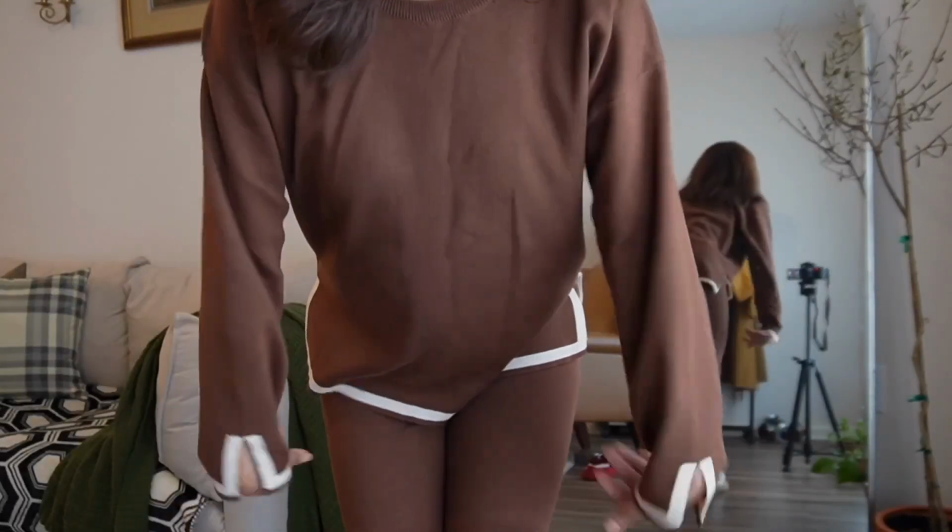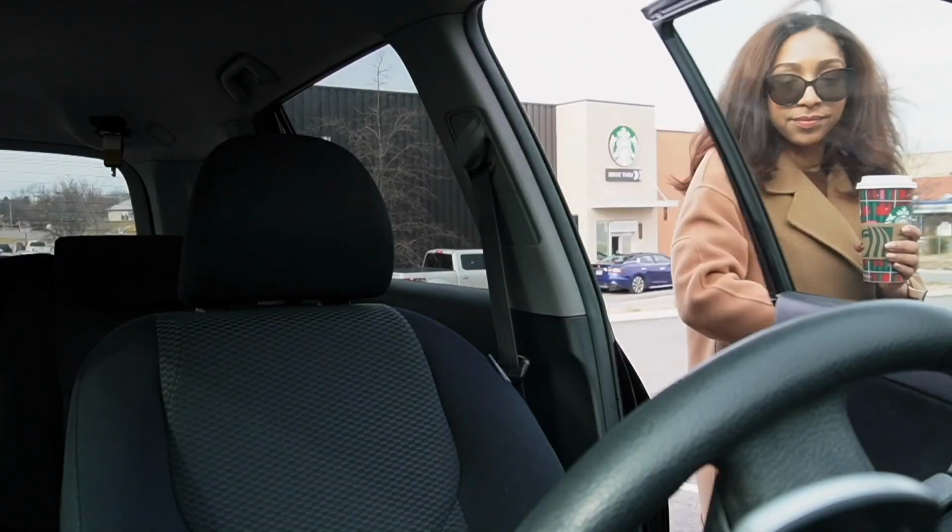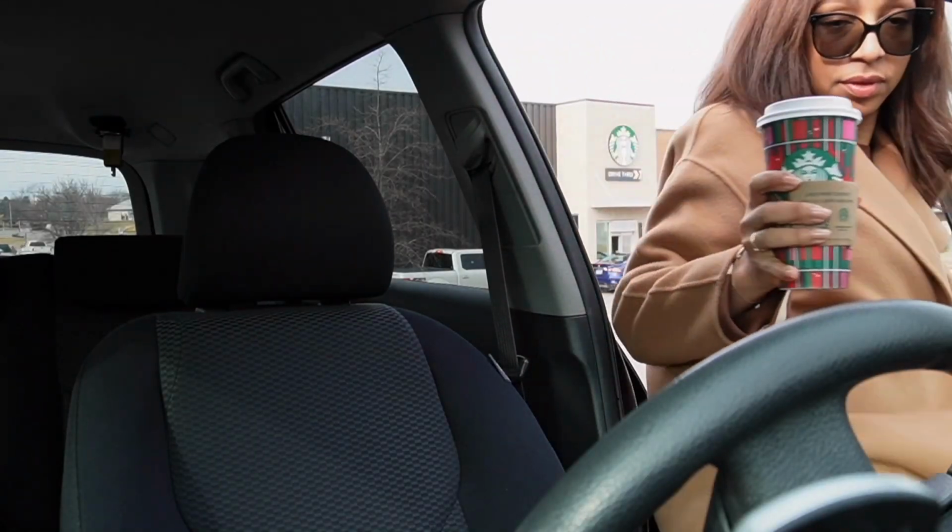I'll link some sets down below that I've gotten. One is from Amazon, which I love the pattern and color of, and this one I specifically wear for the house, and if I have to go out quickly and come back, then I'll do that, but I like wearing it in the house. And then this other one is from Quince, which is mostly for traveling. If I'm leaving for a road trip, which I do often, or on a plane or whatever traveling I'm doing, it's one that I would wear, but it's also one that I can wear at home.